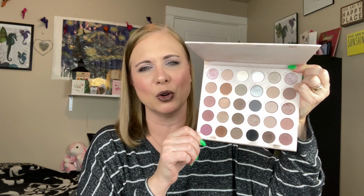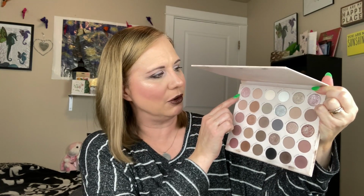But man, I love this palette. It's such a beautiful neutral color story. So many different options in here. The shades worked really, really well. I did pop this shade So Fine in my inner corners today too. Beautiful palette. Really happy that I got to use it again today.